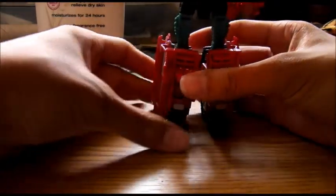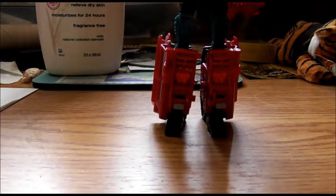And here's what I really hate about this thing. The back portion is just a bitch. Did I just get the arms? You're supposed to put them in as innards. Then you push it. Holy shit.